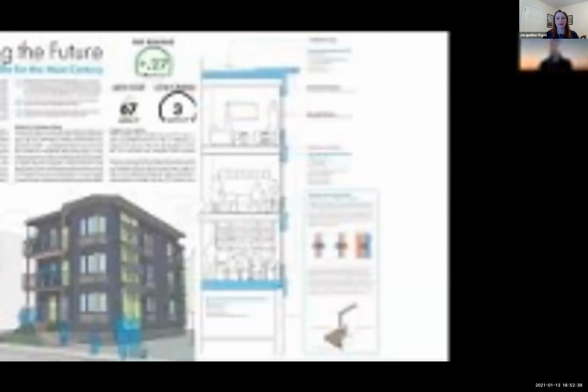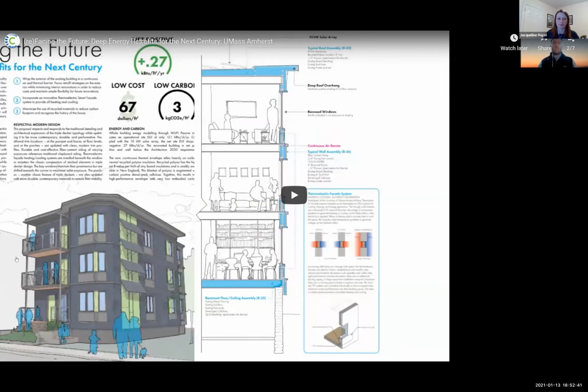This is the video for University of Massachusetts Amherst, Refacing the Future, Deep Energy Retrofits for the Next Century.